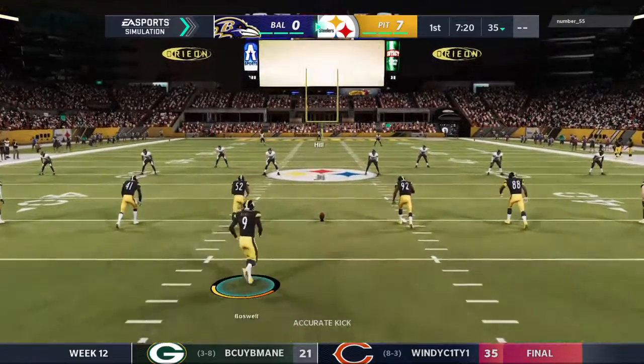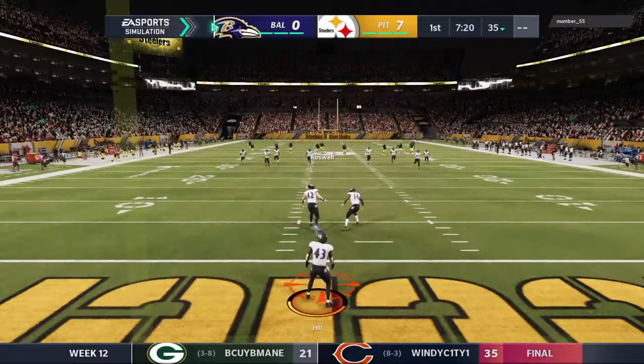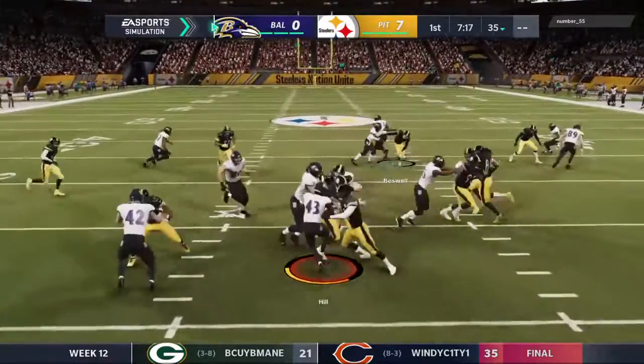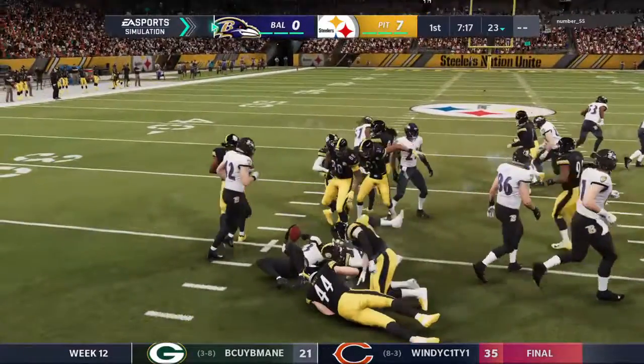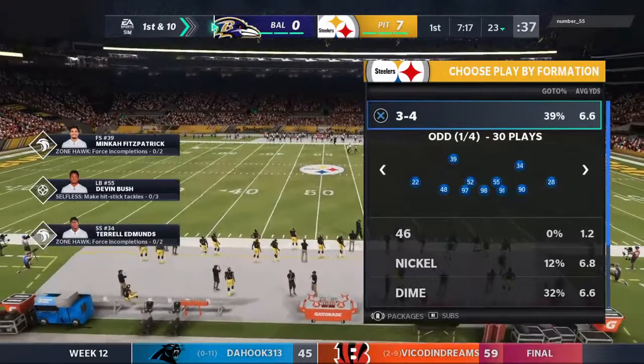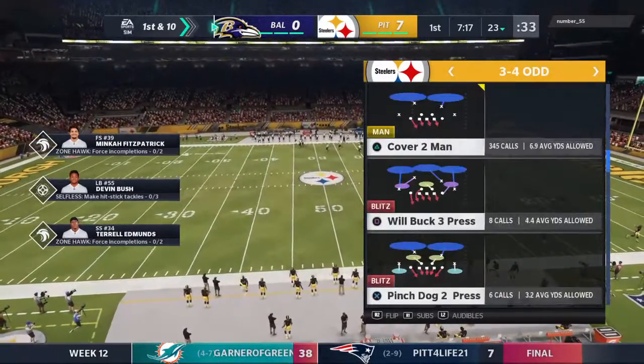So they throw the pick six. They'll get another shot at it now as this one's in the air. That'll be taken about a yard deep. And ultimately cannot get this out to the 25-yard line as he's dropped at the 23. First and 10 at their own 23-yard line.